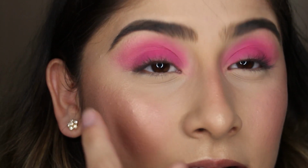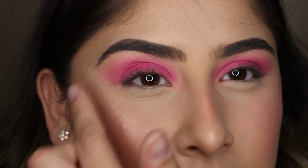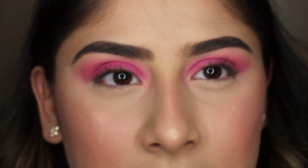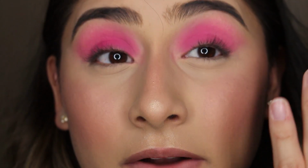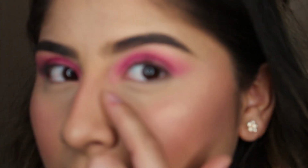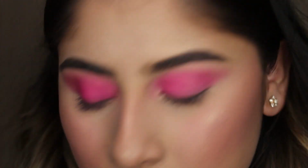Oh, now, okay, let me talk about the makeup right now. So technically I just put it all over my lid, and I just blended it very subtle, I guess. I didn't really want it to look very well put together. I don't know if you get what I mean. But anyway, I got some right here in my inner corners, and I want to get rid of that.